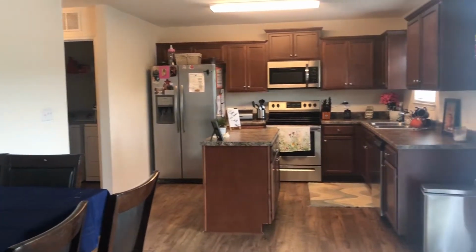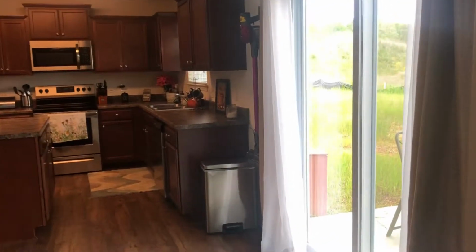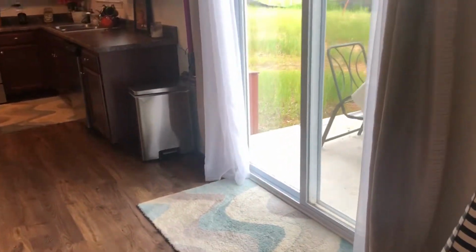I just wanted to show you all what my house looks like. It is not the cleanest right now, but this is our new home out in Coryton, Tennessee.